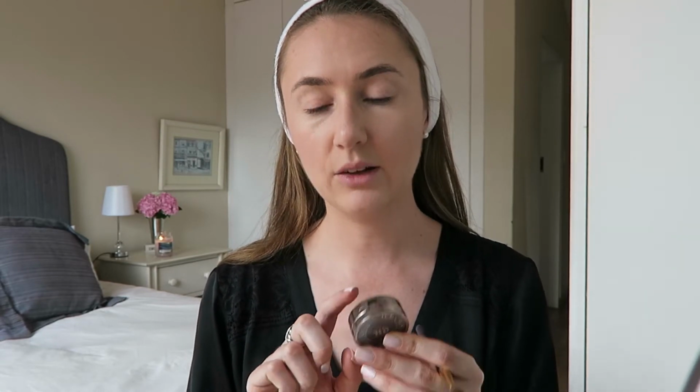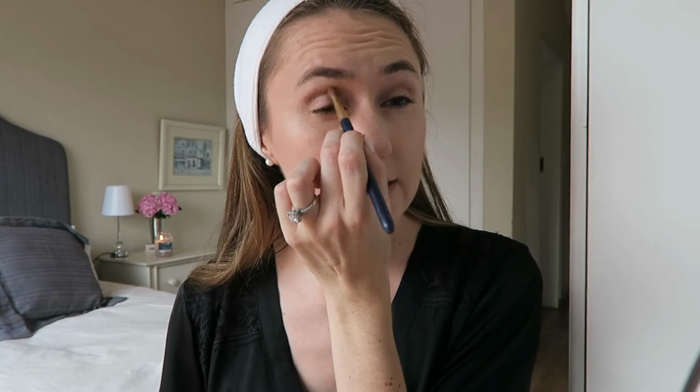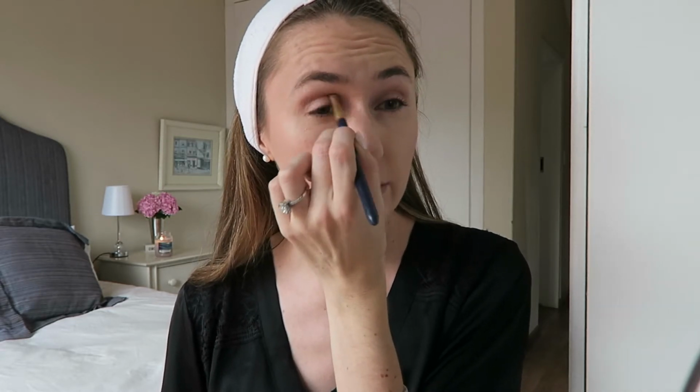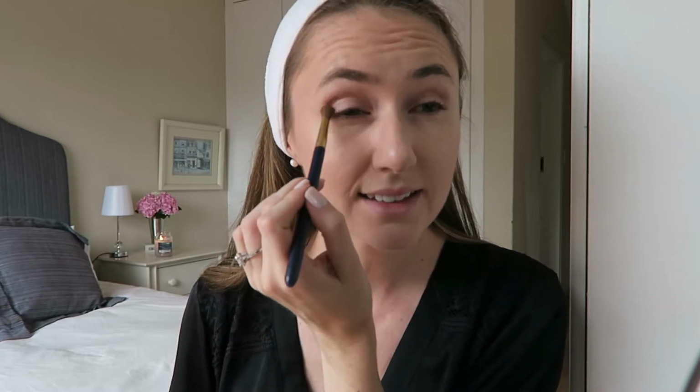So for eyes, I'm going to start off with Urban Decay YDK, and this is just an individual shadow that I really love. It's just a beautiful soft brown, and I'm going to add that around the crease of my lid. And this color tends to draw out the blue in my eye, so it's obviously a really good contrast on the color wheel to my eye, and it adds a little something.